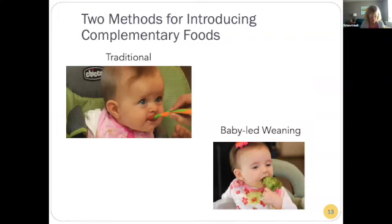And so we worry about their iron status and we want to make sure they're getting iron-rich foods. One of the reasons to spoon feed is to get those iron-rich cereals in. So that's one of the arguments. If you just do baby-led weaning, they can't use a spoon. There's no way they're going to get a cereal in their mouth because they're just going to get it in their hair. Okay, so that's all about the feeding issues.